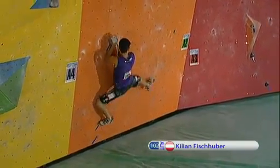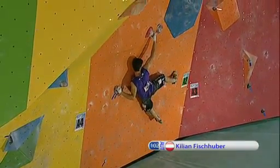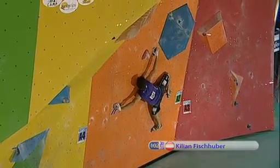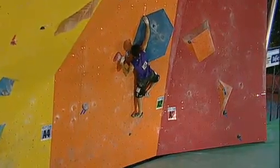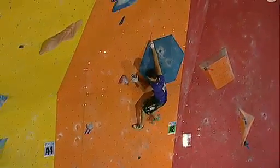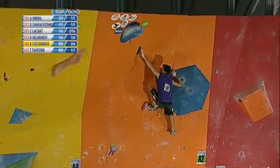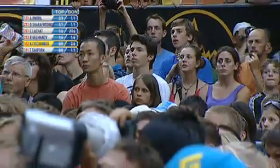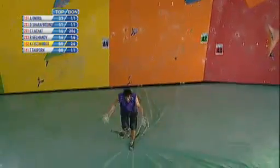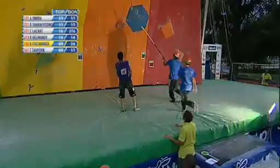Down the clock a little bit more than Thomas. Thomas was just showing a little bit of lack of experience by jumping on the problem time after time. Kilian, very experienced climber, running that clock down, and it's already showing with his second attempt here how much of a difference that bit of rest can make. Kilian Fischhuber, oh! Problem number 2 is over for the men. Perhaps it's not Kilian's night.